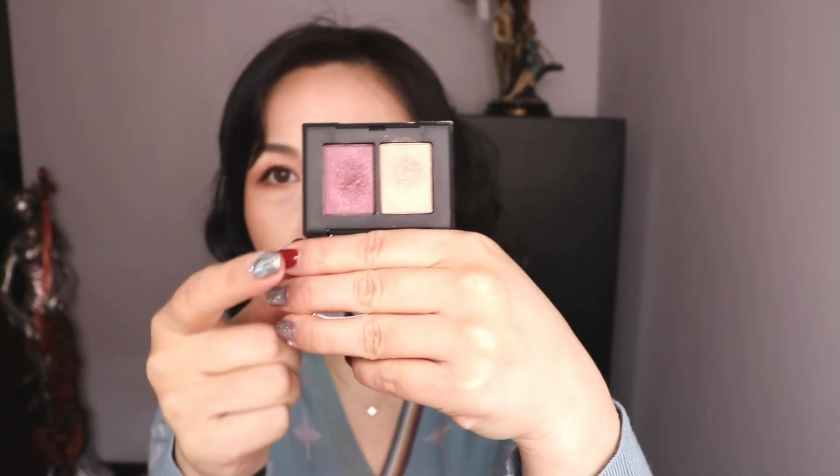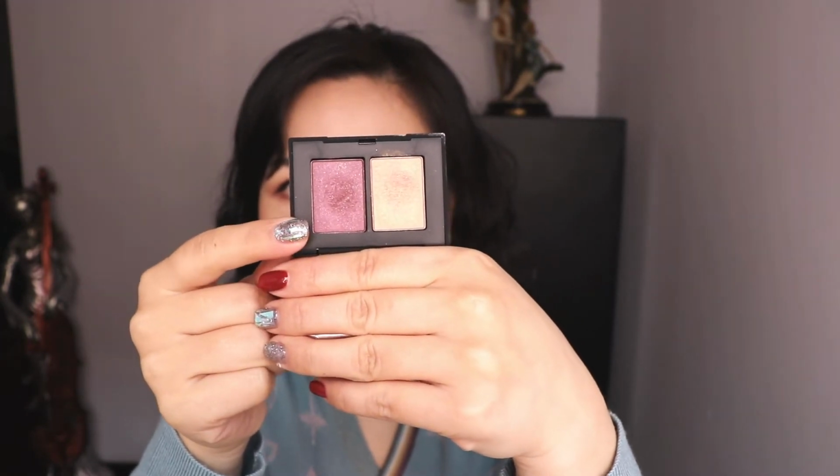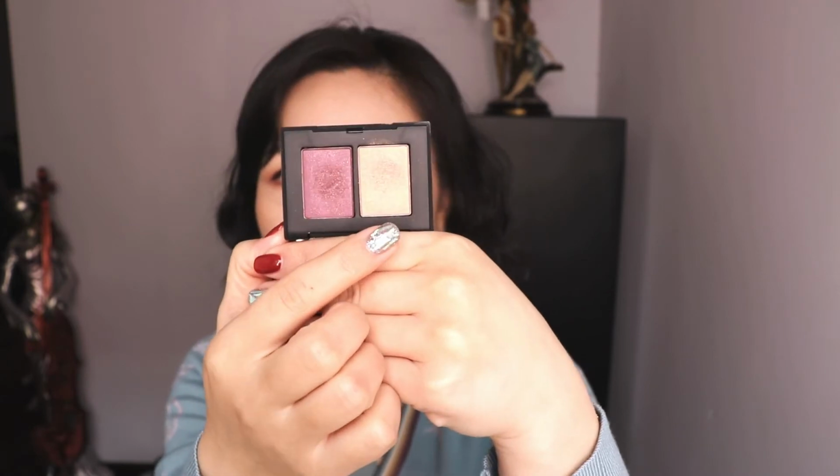Next one is from Nars. It is a Nars eyeshadow duo. Let me just quickly open. That's the color. It has my favorite purple plum eyeshadow color here and a golden eyeshadow here.